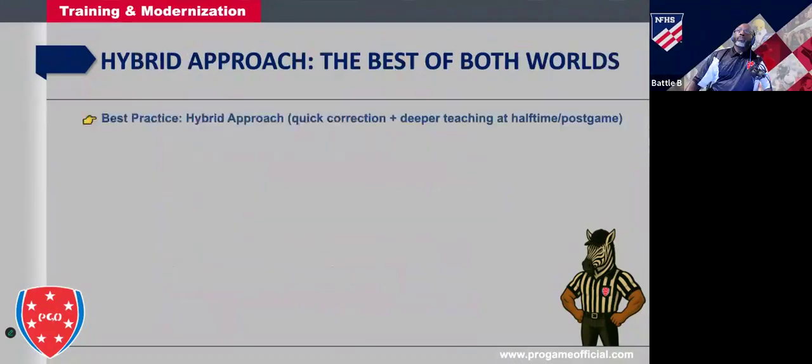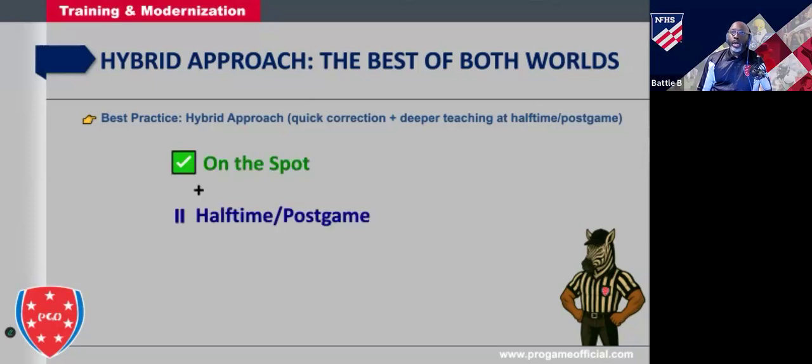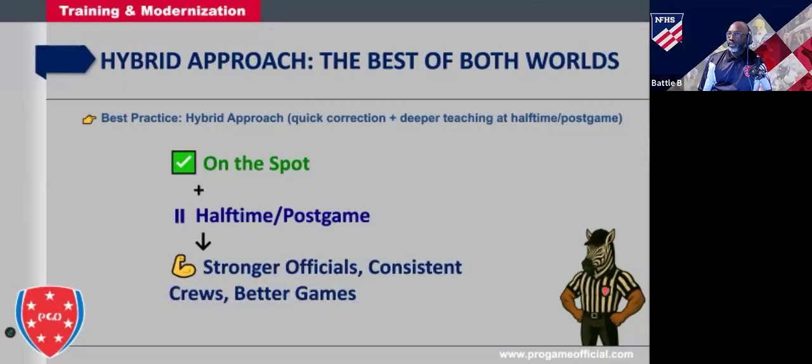All right? So the hybrid approach is the best approach. All right? On the spot, plus halftime and postgame. This brings stronger officials, consistent crews, and better games.